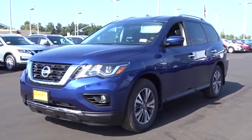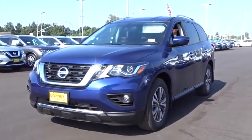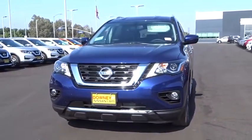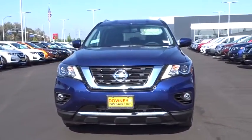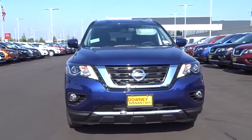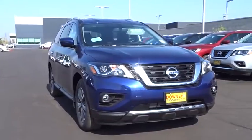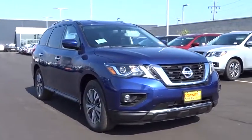2017 Nissan Pathfinder. The Pathfinder has a premium interior with 3 rows of seating for up to 7 passengers, as well as versatile seating and cargo configurations. This SUV appeals to both truck lovers and car lovers. Here are some of this vehicle's great options.